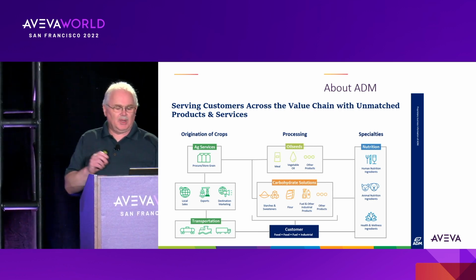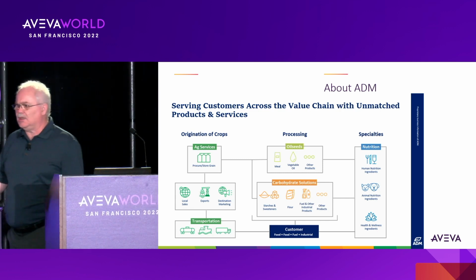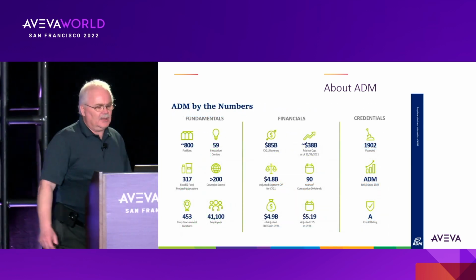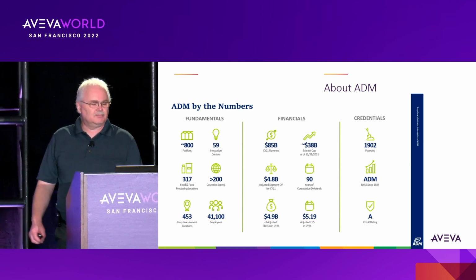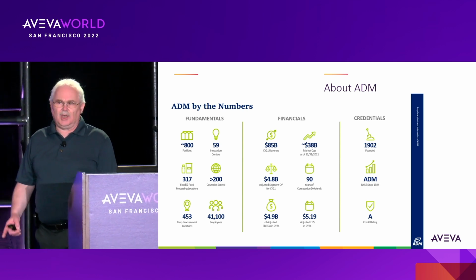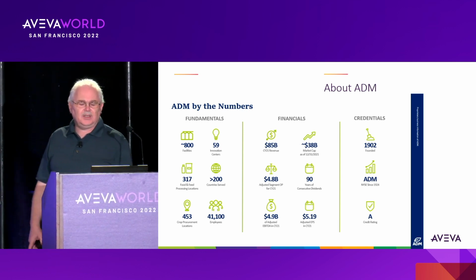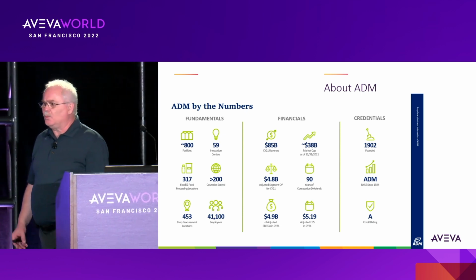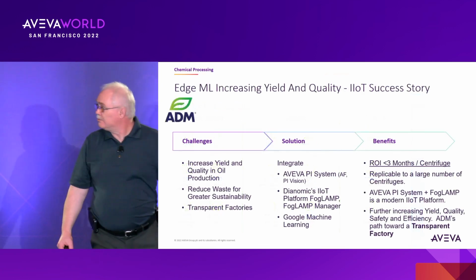One of those capabilities is using data analytics to improve our manufacturing processes, including edge solutions. All right, ADM by the numbers. I'm part of the Focused Improvement and Analytics Center of Excellence. And we have a growing team that is investing in edge technology to help our 800 facilities, 300 food and feed processing locations around the world in more than 200 countries. And we try to use our data to make better decisions.